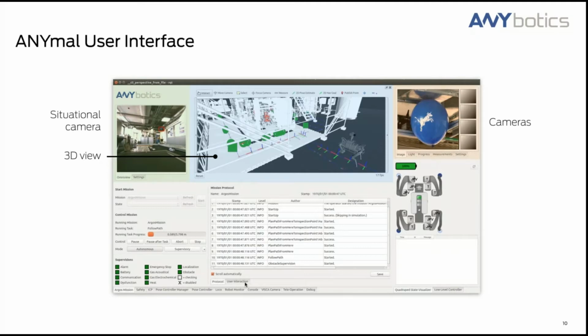Then on the left-hand side, we have the situational wide-angle camera. It gives you a good idea of what the environment looks like and where the robot is in relation to the environment. And what is nice, if we have, for example, a zoom camera as a payload, we can click on one of the interesting points, and then let the robot all by itself zoom to that point and give us a really high resolution picture, even for remote places and objects.